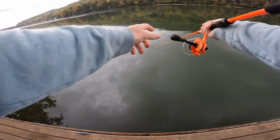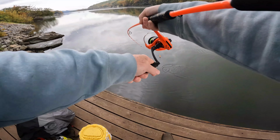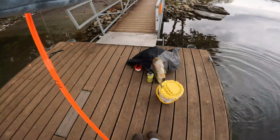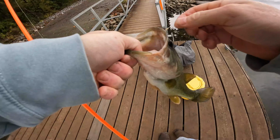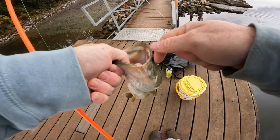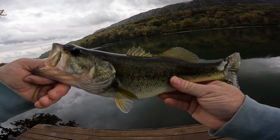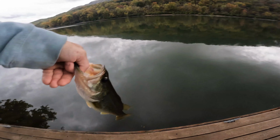But another bass here, pretty decent one. Yep, there we go. Boom. Again, top of the mouth. That's a good hook set. We wasn't losing him. Boom, y'all. It's a good bass. Again, that color on him. He is absolutely gorgeous. It's a good fish right there.